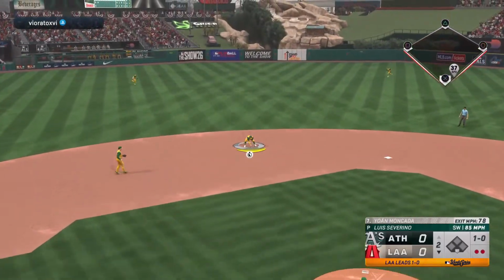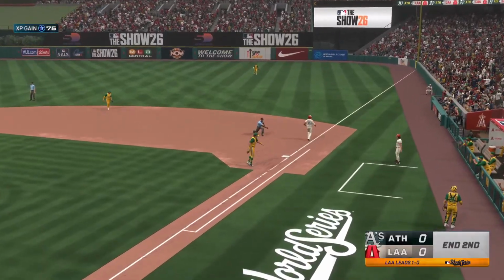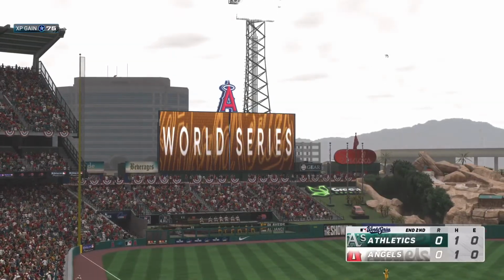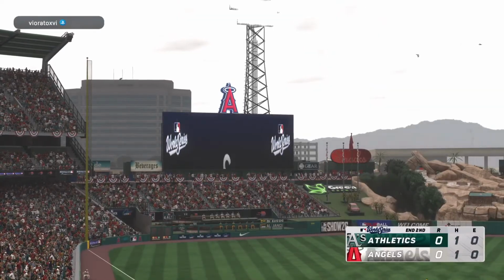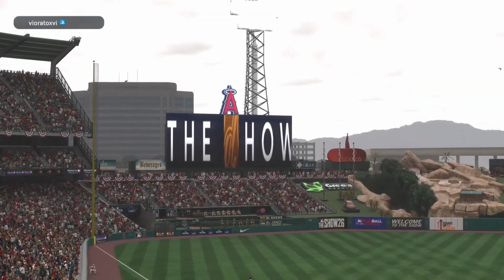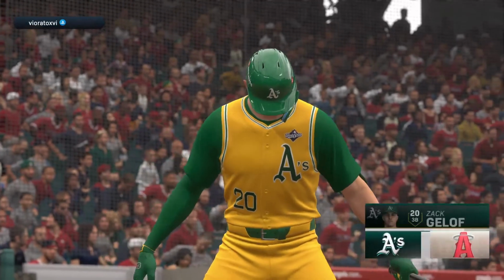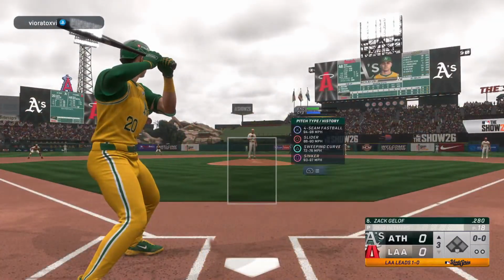Out to short, Wilson. On to first. That's the third out. Inning over. Back in Anaheim, stepping in, Zach Geloff. Zach Geloff.